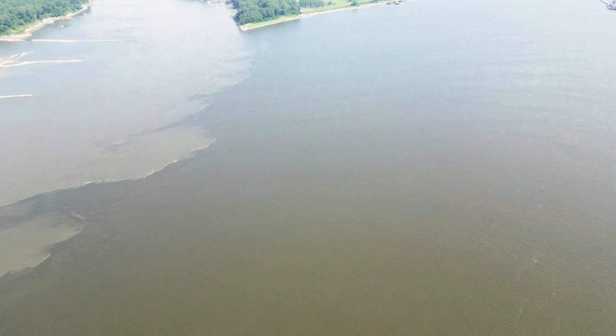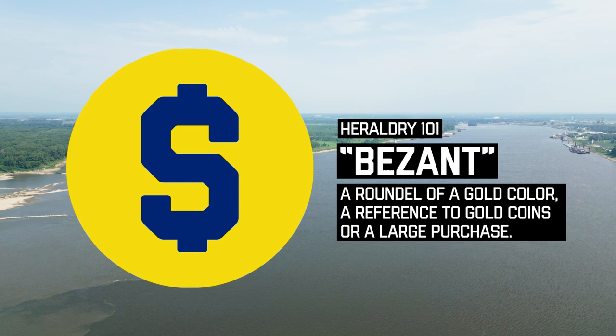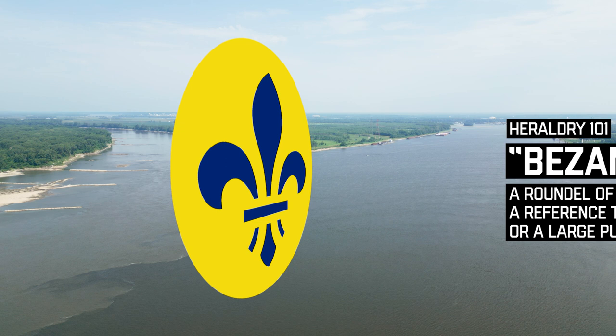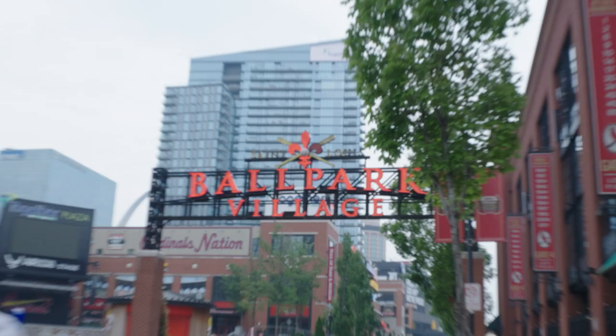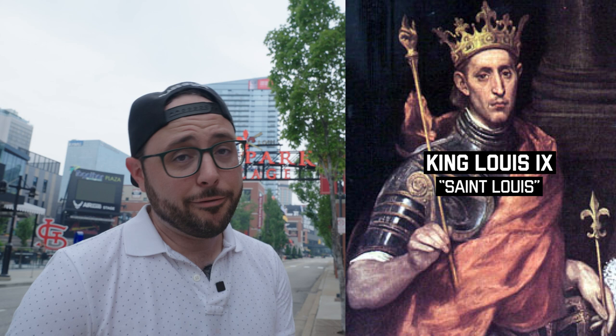Over that point of confluence is a round golden disc with a blue fleur-de-lis. The disc represents the Louisiana Purchase, of which St. Louis is right in the center. And in heraldry, a golden disc or bezant is usually used to represent a coin or a purchase, so this makes sense. On that disc is a blue fleur-de-lis, and you can find fleur-de-lis all over this city. It of course represents the French influence of the early city and Saint Louis of France, which is the namesake of what we Americans now affectionately call St. Louis.